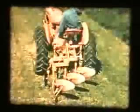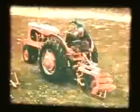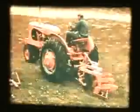Let's watch it work. Merely back up to the implement, engage the snap coupler. The angle doesn't have to be exact. Attach the lift arms, lift and go to work. With the snap coupler to hitch up mounted implements, you're ready to go to work in the field right now. To unhitch, open the lift latches, press the coupler release trip, and drive away. For all drawbar work, there is the quickly attached drawbar which snaps in to make the tractor ready for all pull-type machinery.